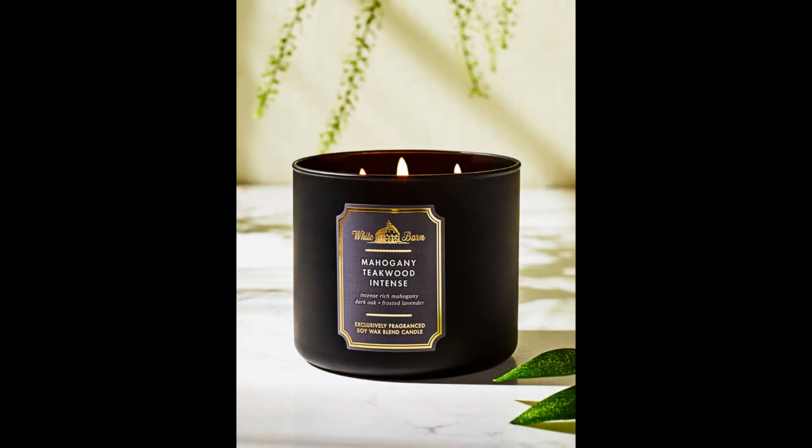This one makes good use of teak wood. So if you're a fan of that candle from Bed Bath & Beyond, what is it, Teakwood Intense, Mahogany Teakwood Intense, you get a little bit of that kind of teak wood smell in this. So that's the main way to compare it if you happen to be a fan of that candle. I know not everybody is, but I'm just throwing that out there.